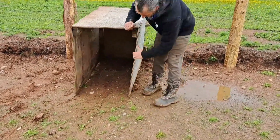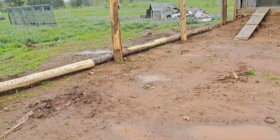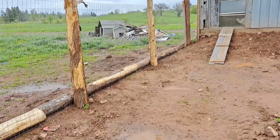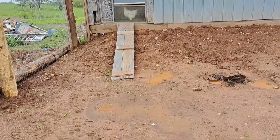Like a little nesting box, outdoor one, and for some cover. You can see we have some garbage here, but again, when we got this property, we had to do a lot of clearing, so we're gonna have to manage that garbage, but it'll definitely come in due time.